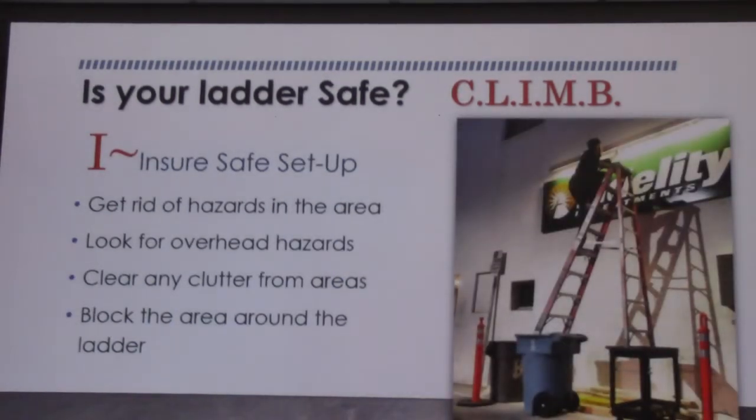The I stands for ensure safe setup. So you want to get rid of the hazards in the area. You want to look above you to make sure there's no electrical wires or something that you could hit your head on. You want to clear the clutter from the area and make sure nothing's blocked where you're going to be putting the ladder.